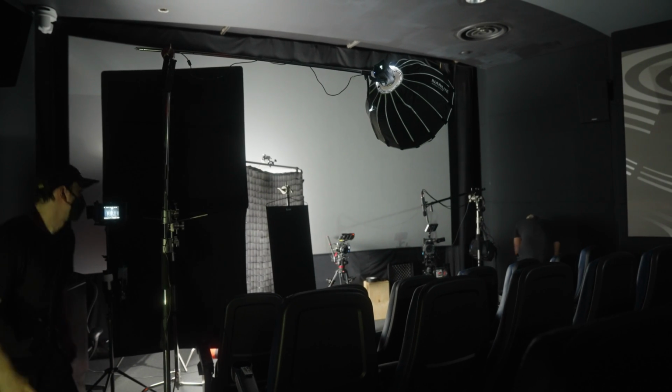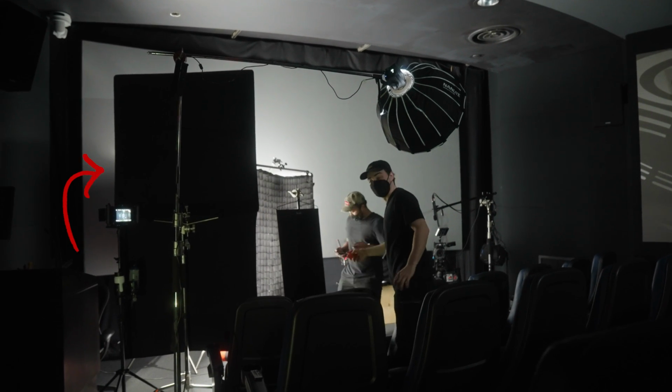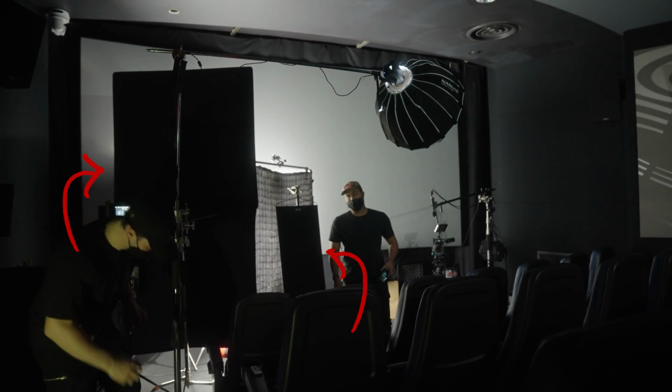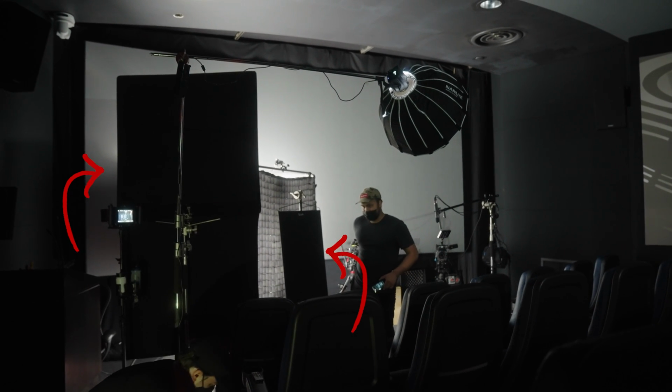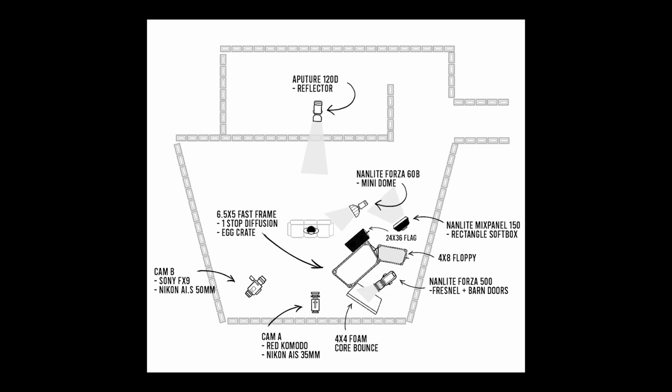Now the only problem associated with bounce light is the spill. So we had a 4x8 floppy on the right of the frame to kill the spill going into the room, and then in addition we had a cutter, which is a 24x36 flag, and that killed the spill that was going onto the chairs. In this situation, oddly enough, we have two hair lights. One that is a hard light coming from the projector, as well as a super soft one that's boomed over. For the hair light that is boomed over, we have a Nanlite Forza 60B, and this also has a mini dome with diffusion as well as an egg crate.